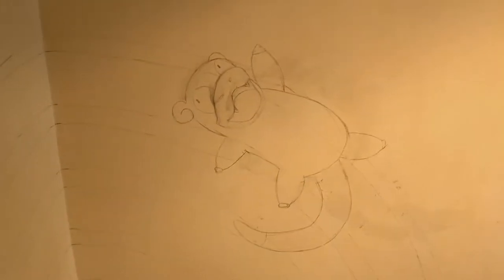And there's a little Slowpoke, his best friend, his best chum. He's my second favourite Pokemon. So I thought it was really cute to have them both sliding down a rainbow. And this is just going in the little corner of my office.